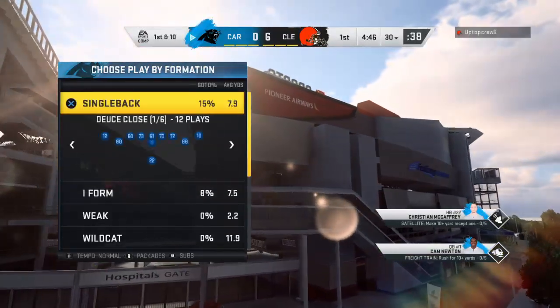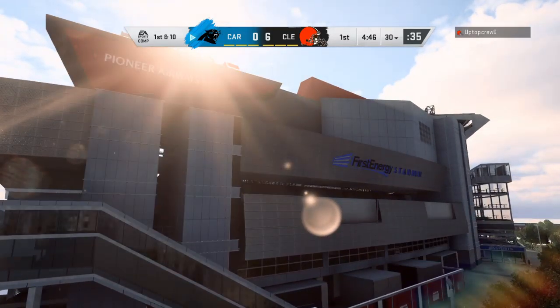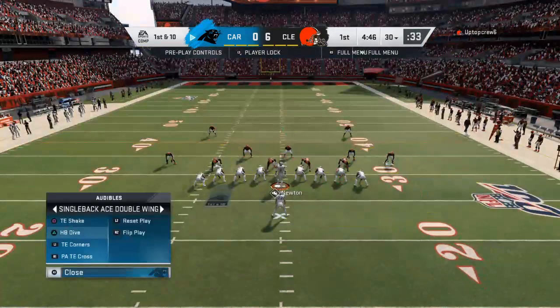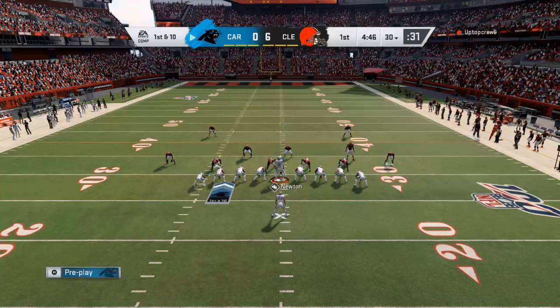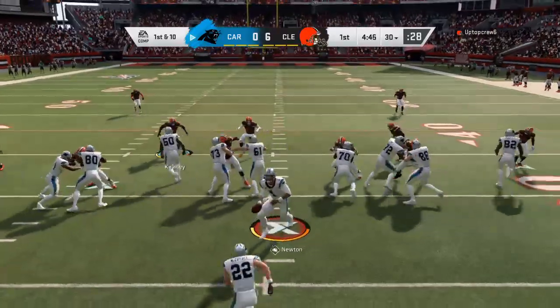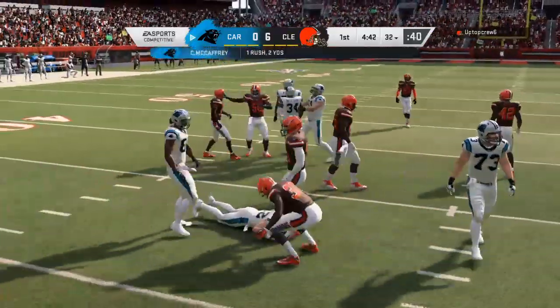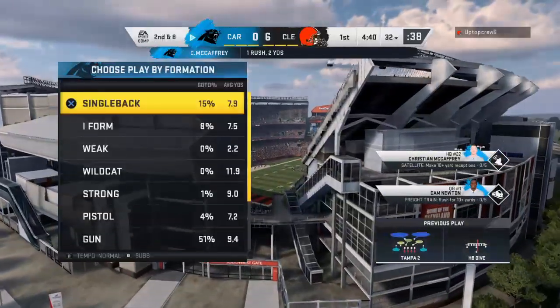Curtis Samuel on the return. The Panthers take over, 1st and 10. So 1st and 10 now from the 30. First carry for Christian McCaffrey. Travis Carey there to make the tackle.